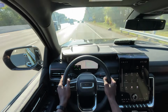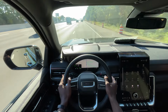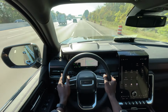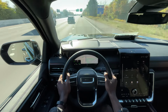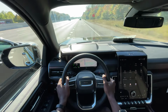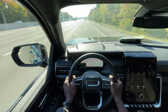Now, sound acoustics in here are pretty good. I noticed that I took it through the car wash, and it was one of the quietest car washes I've ever experienced. But yeah, acoustics in here are very good. Ride quality, of course, is fantastic. And road noise, even with the 22s, is not noticeable unless you're really looking for it.